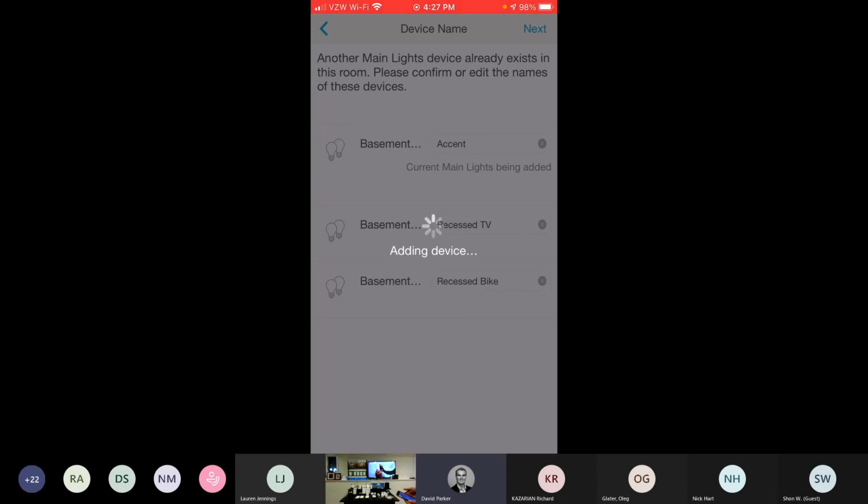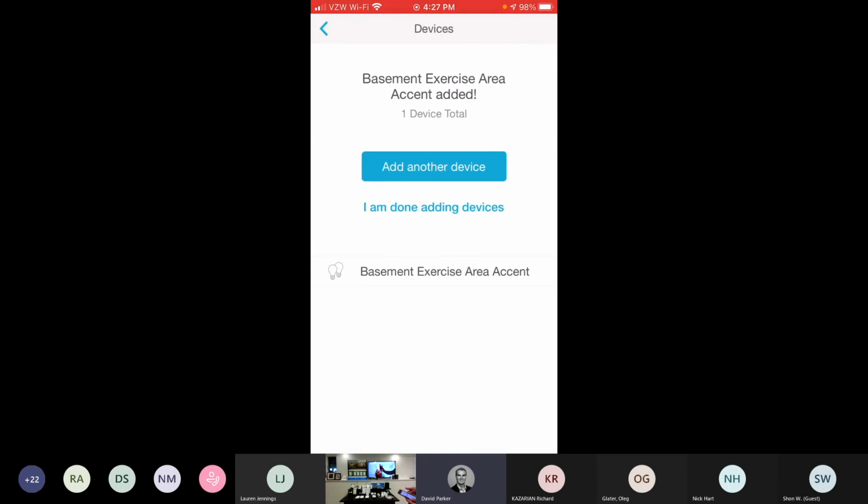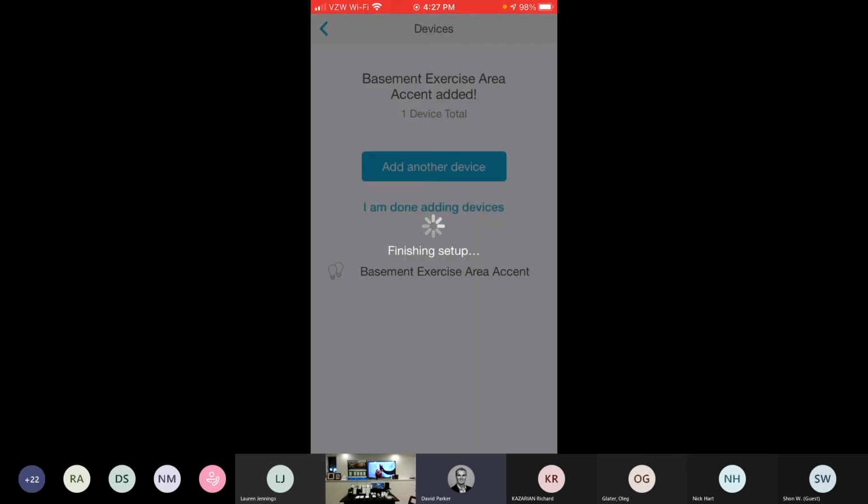There's that confirmation. Up, down, up, down, up, down. I don't know if you can see that, but the lights are flashing and telling us, okay, we've made our connection. Now it's asking add another device, or I'm done adding devices. If you were programming an entire home, you could just keep going, adding. You'll see it would accumulate up at the top of the app. Nope, I'm done adding devices. This takes a second because it has to think about it and go back to the mothership and then back here to say that they've added these.